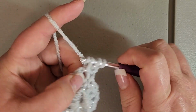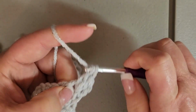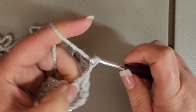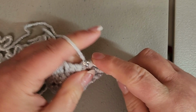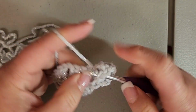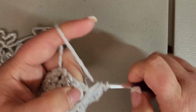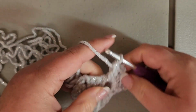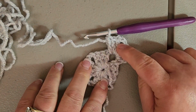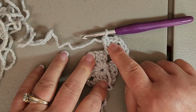In this corner, 3 doubles, 1, 2, 3, a chain of 2, and then 3 doubles. 1, 2, 3. Okay, and that makes your corner. These are your corners. So in every corner, it's 3 doubles, chain 2, 3 doubles.